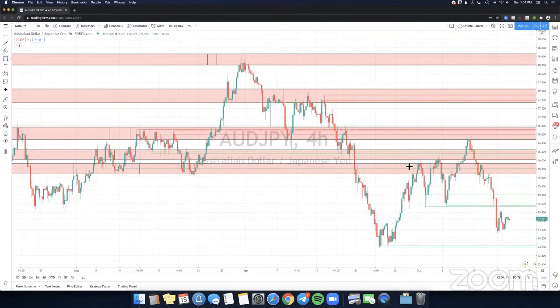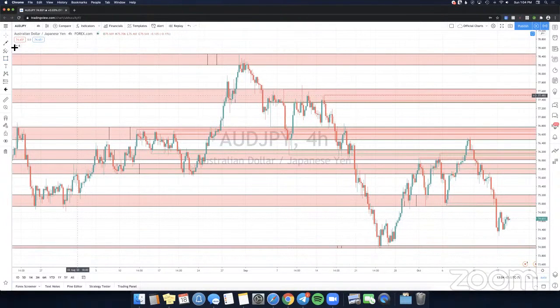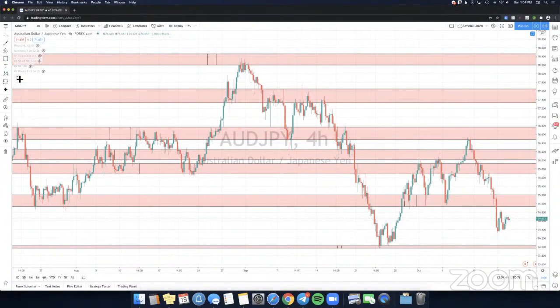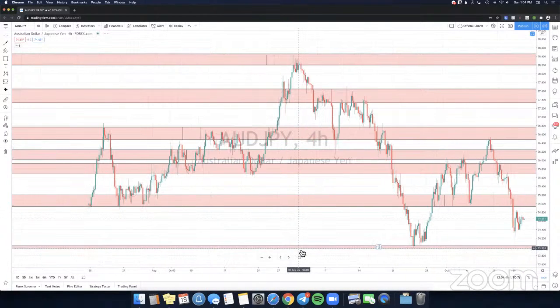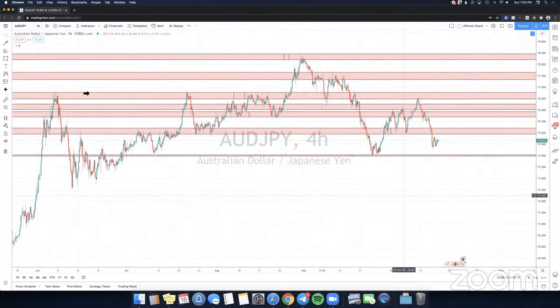All right, so we got those zones set up over there. This lower zone right here, and the lower zone right here. So I'm going to take off the indicator and then zoom out. And you guys can see here that this zone has been tested back in September, also way back over here in July. And then it kind of had some issues around this area back in June. So June, July, September, and then again here during this month. So I think once it gets down to this point, this is going to be a very critical support zone.